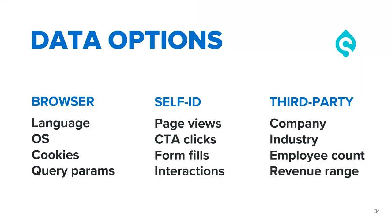So moving on. The data that you can use to segment users, you have a lot of options. The browser list that you can see, like the language, the operating system, cookies, query parameters, those are available out of the box with smart content so that you can use right away. We have in the past implemented more data points, such as user self ID, so where they're viewing certain pages, you can keep track of that. If they're clicking certain CTAs, right?